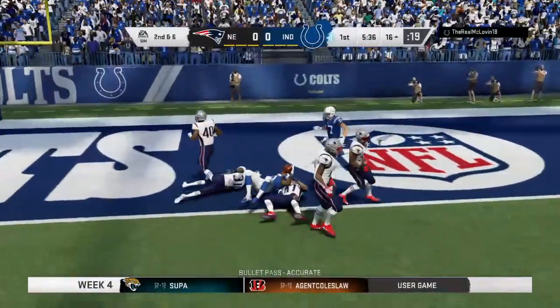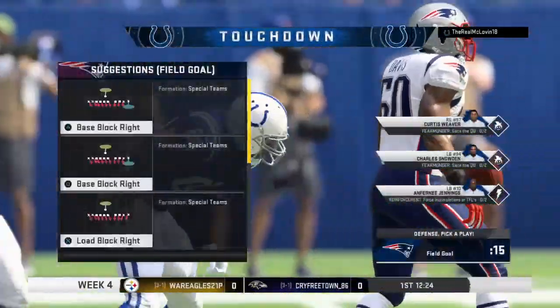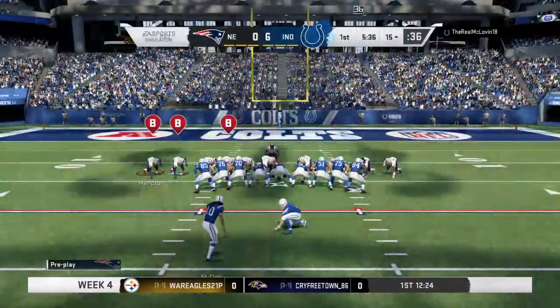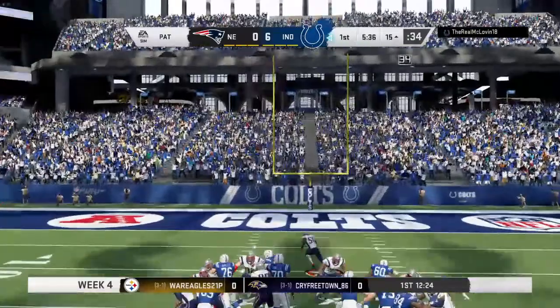And he's got it. And he takes this one in for a Colts touchdown. A 16-yard touchdown as his guys are able to strike first here in this opening quarter.